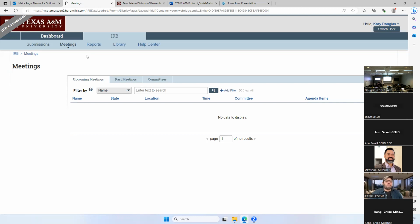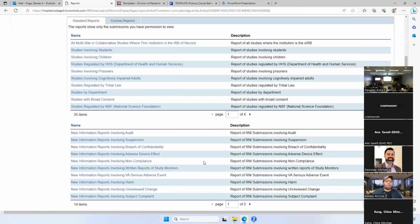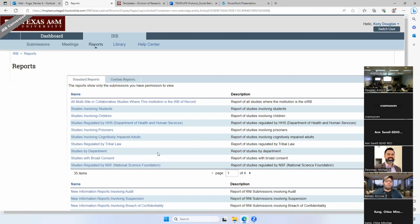Reports, most of these reports will probably not be very useful to our investigators because you can only run these reports on the studies that you are listed as study personnel. And if you see what they are about, they're really intended for our office to run reports on big data, but they're available to our investigators. So if you ever want to run a report, you can go through these and see if you can find something interesting about your data.